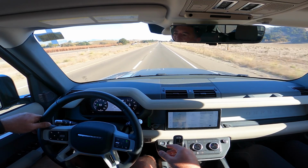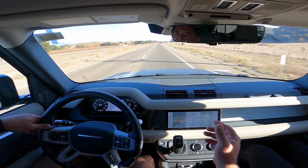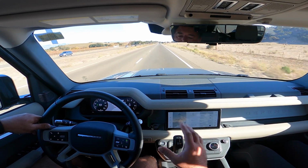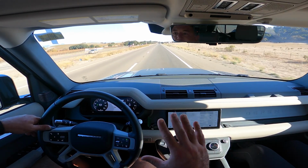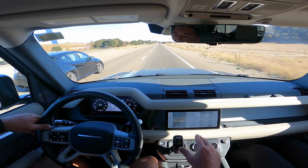It's just completely frozen as far as music. Very frustrating. Yesterday we had to just completely shut the car off for about 20 minutes to get it going again. I've had these issues in other Jaguar Land Rover products, so this doesn't surprise me one bit.